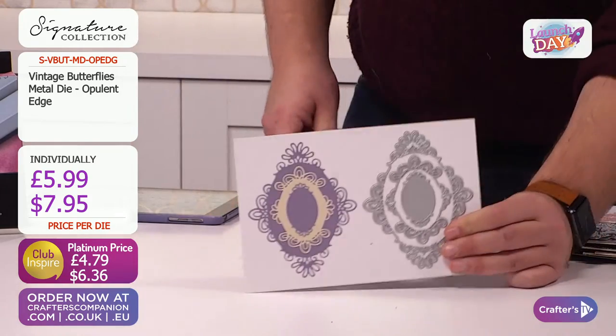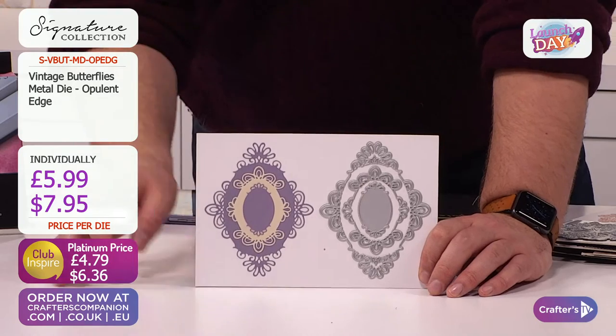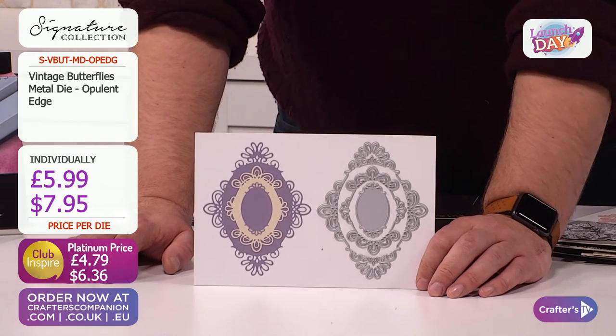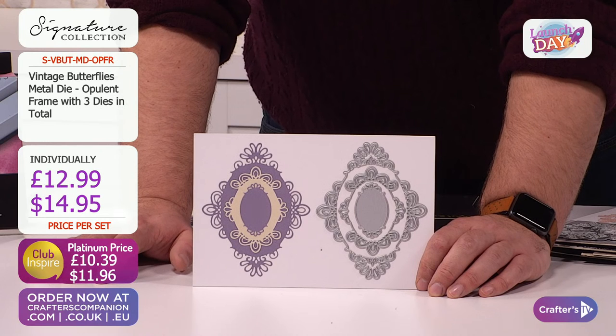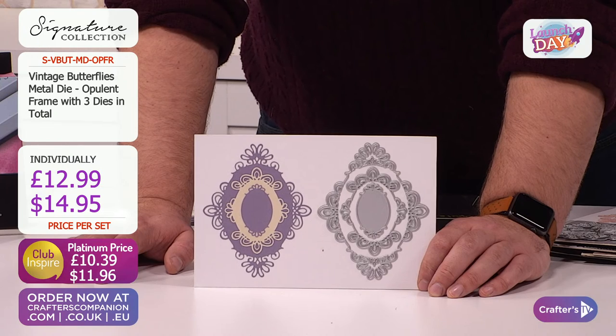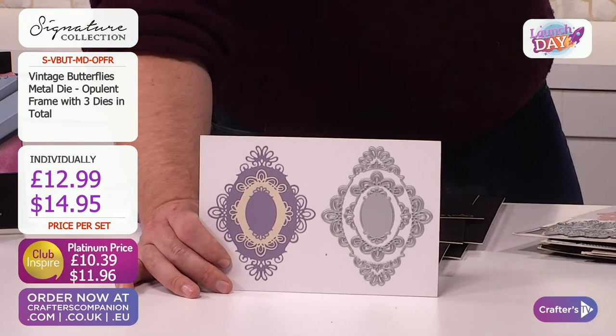That wonderful opulent frame, which you saw Craig using a few moments ago. Again, those three dies all working together and that brilliant price there that you'll be paying for that at £12.99, $14.95. That is that wonderful opulent frame. Three dies there. Again, what a great collection that is. Remember, your Club Inspire discount on all of that.